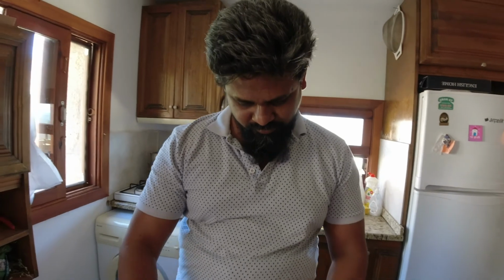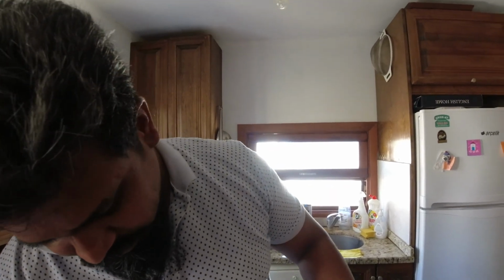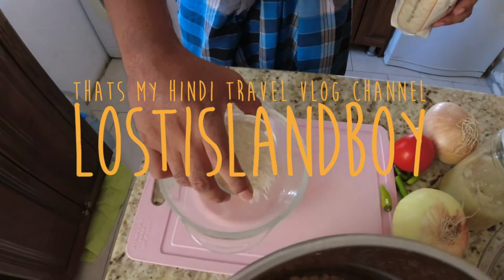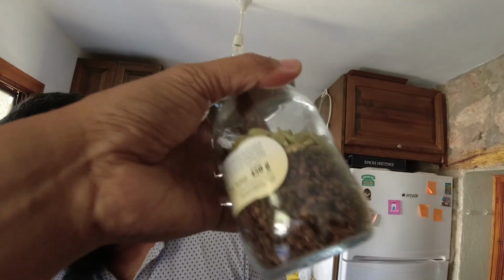So what ingredients do you put for biryani? Ginger garlic paste, some chili powder, okay, some spices. This is chili powder. Yes. Some spices. What spices? And rice. And rice, we will add some spices like cardamom. And then some.